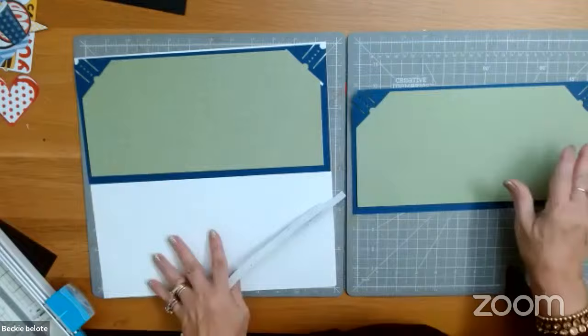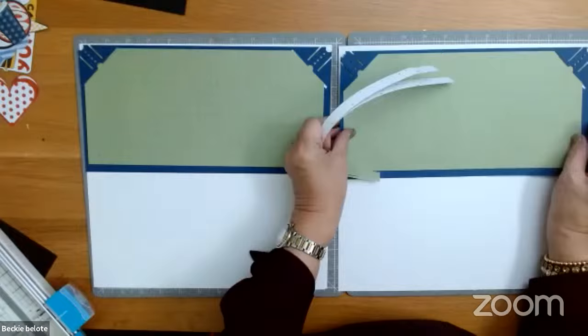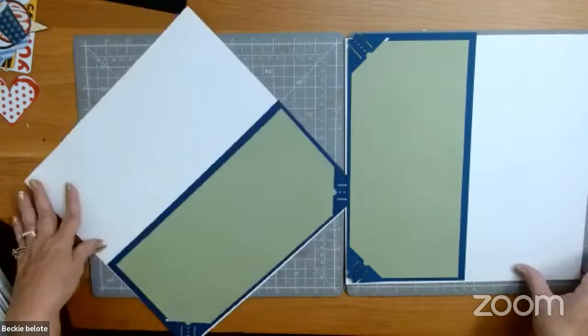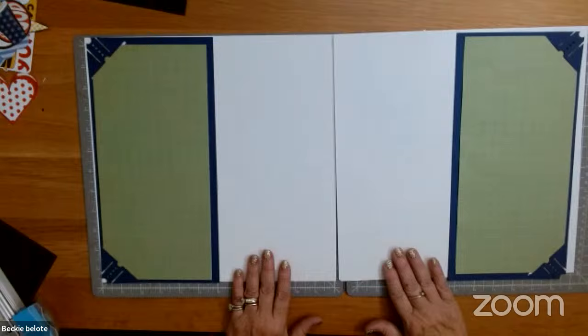And another one right here, which is exactly the way I did it on the completed layout that I'm getting ready to show you. But you could also do it this way. Of course, you could always do it this way. And of course, this way. So you get tons of different looks with that.